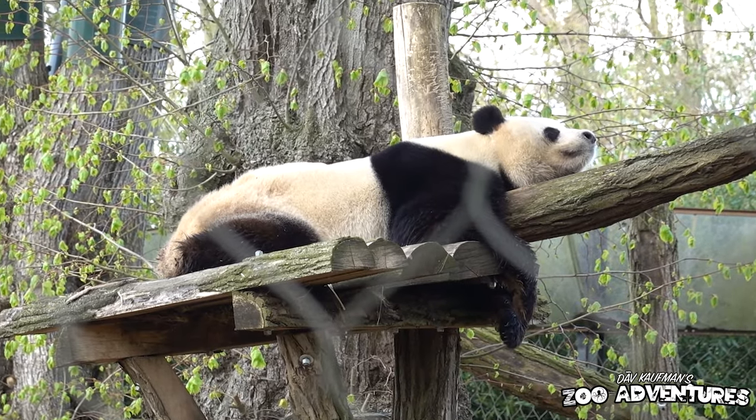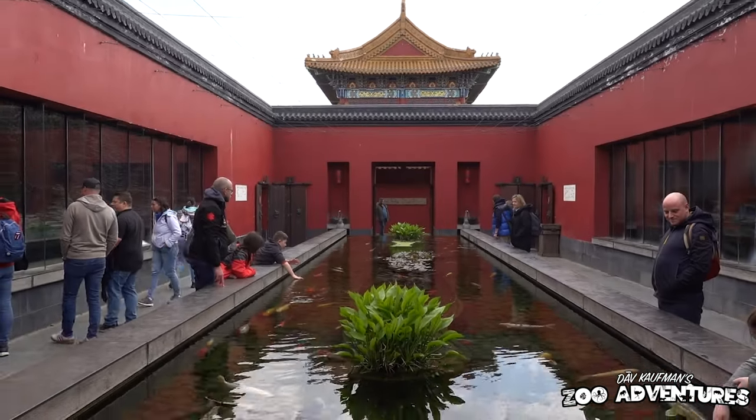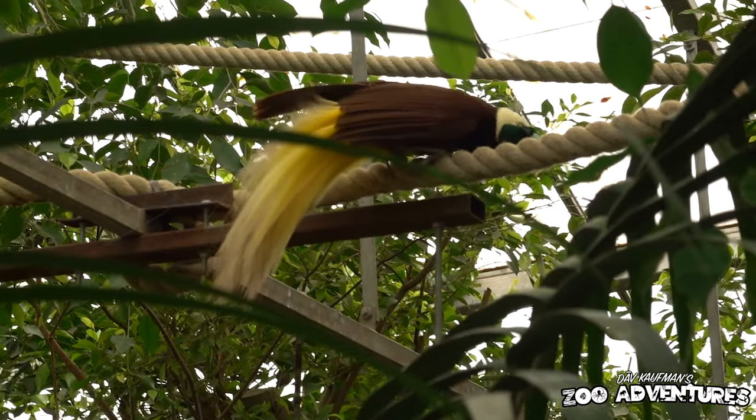So there are amazing zoos all over the world, but none of them are quite like this place. This is Pairi Daiza here in Belgium. And this isn't so much a zoo as it is an incredible and amazing experience. This has been rated the best zoo in Europe 3 times in a row, and this is a place you really have to see to believe.